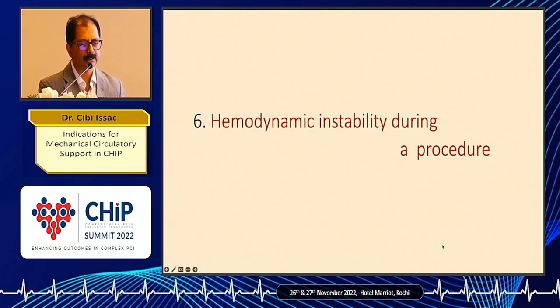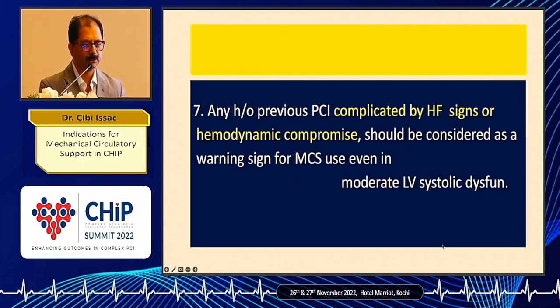And sixth is the hemodynamic instability during a procedure. Dr. Natarajan was describing such a patient where the patient had LAD CTO and he was doing a dominant circumflex, suddenly the patient collapsed, and you can take MCS in such situations.